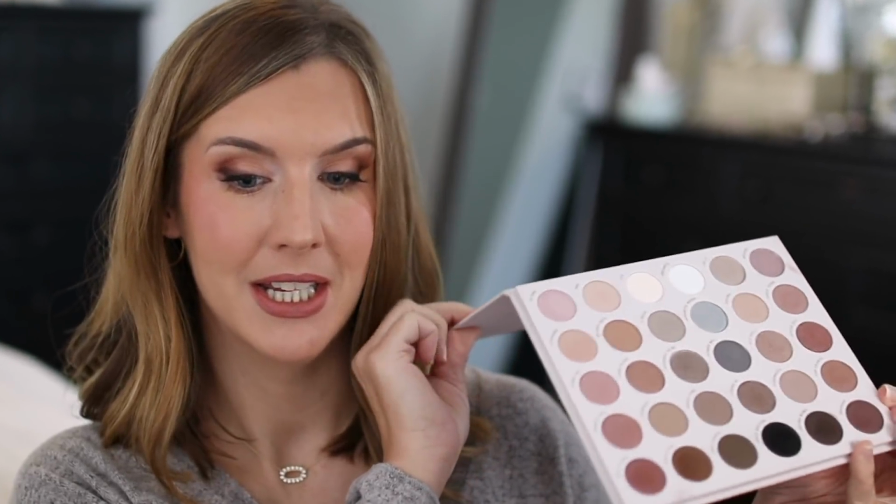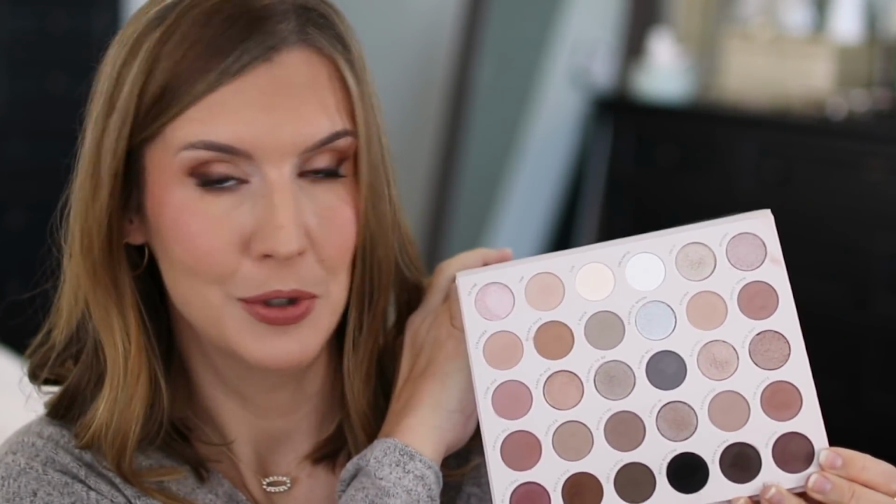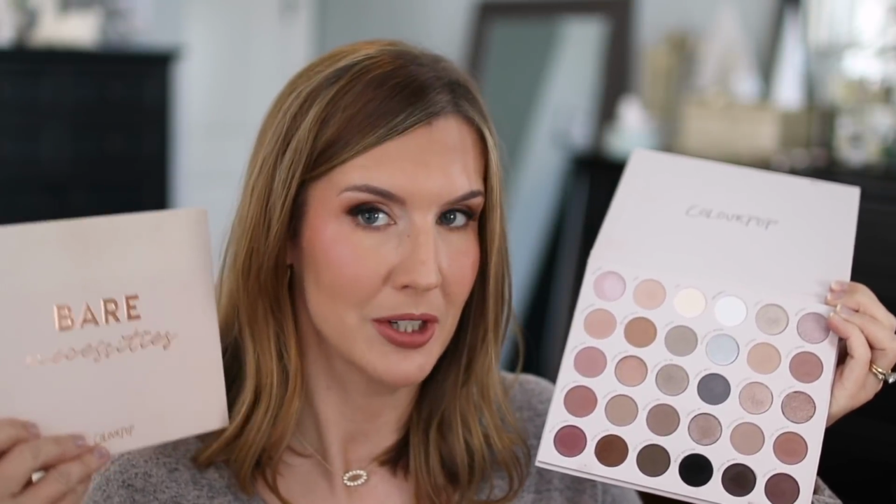So this first one has been just such a great cool toned palette discovery for me this year. This is the ColourPop Stone Cold Fox palette. I mean, it's just a cool tone neutral dream in my opinion. My only qualm is that ColourPop, you know, things go out of stock and they come back in and you just never know. So if for some reason this is out of stock, you may just have to check back. But this is the companion palette to the Bare Necessities palette. And I don't know when this launched, but I also discovered this in 2020.